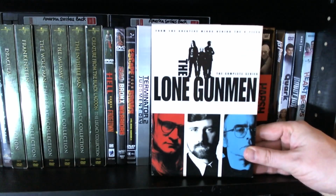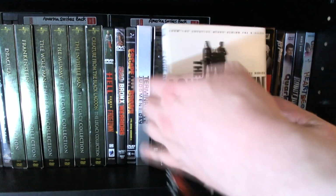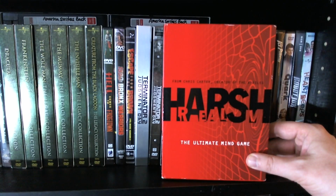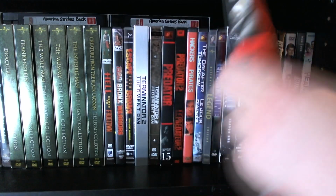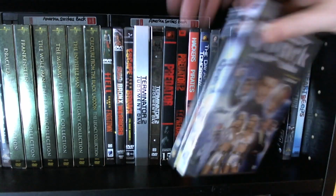The Lone Gunmen, which of course was the short-lived X-Files spin-off series. And then we have Harsh Realm, which was based on a comic book that hardly anybody read. And, well, even fewer people watched the show. Yeah, it's okay. It has its moments. It's not the greatest thing. And then here's a couple.